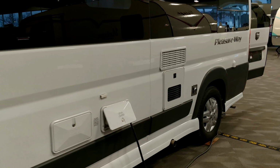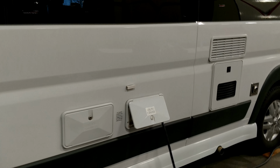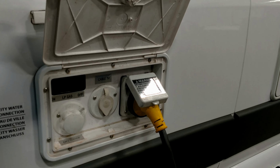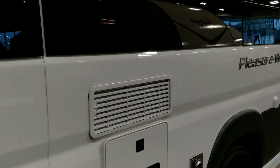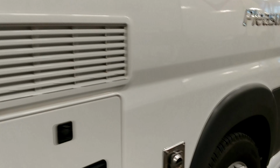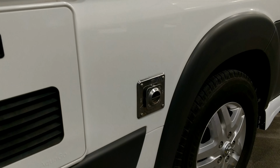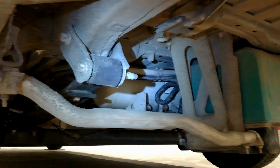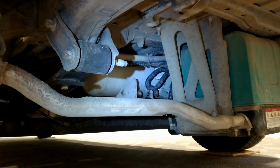The side of the vehicle's got a utility shower, is that first one. Utility center, which I assume is a power and water cable, looks like. There's the Truma AquaGo heater, the vents for the fridge, the C.R. Laurence venting window, and I believe that's the outlet for the furnace. Here's the back side of that generator and propane tank you can see there behind the axle.